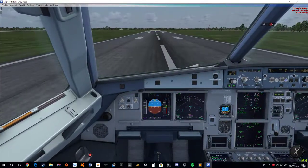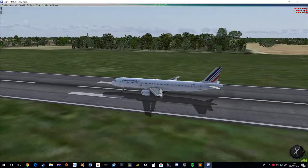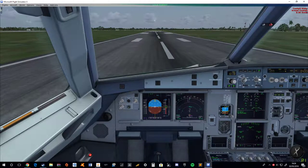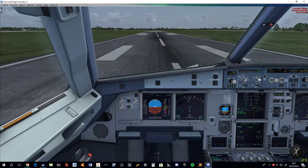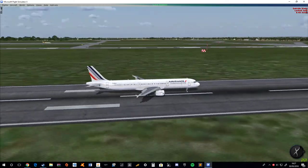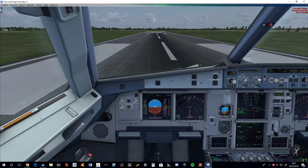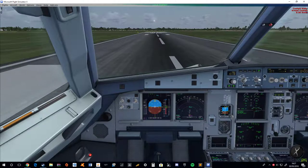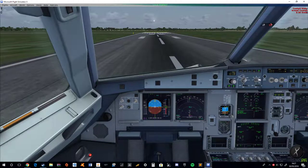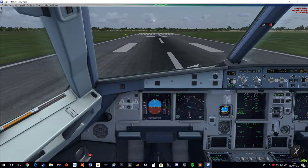Delta 1887, position and hold. Hold, 22 left. Southwest 1322, contact approach. Good night, many thanks. Southwest 1322. Spirit 312, runway 27, clear to land. Clear to land, 27, Spirit 312.